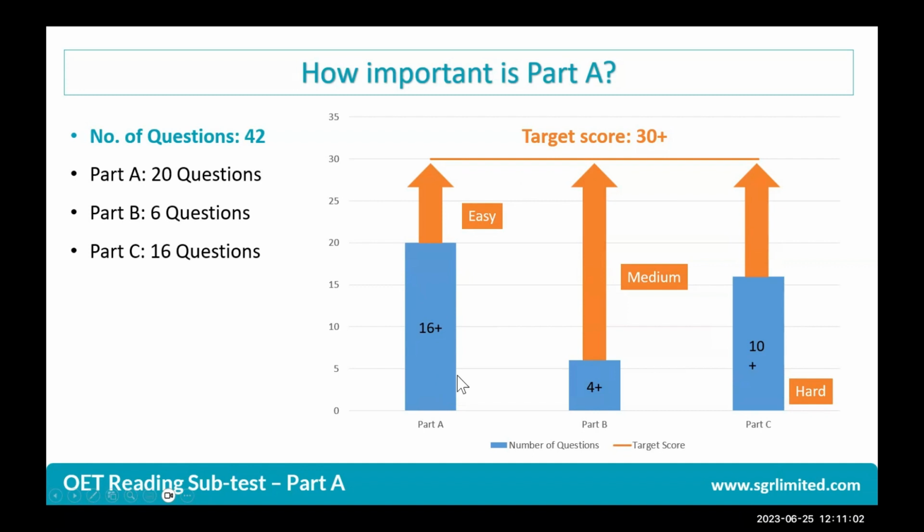I had a student once, she was taking the nursing exam. She called me after the OET exam. She was crying and I said, what's the problem? She said she didn't finish part A. She panicked, okay? So I asked her how many questions she missed. And she said she only answered up to question number 15. So she missed 5, okay? But when I asked her how her part B and part C were, she said she was quite confident. She finished all of them.